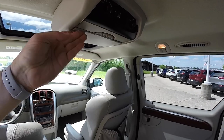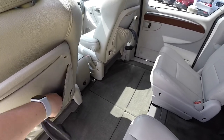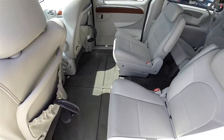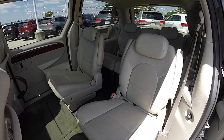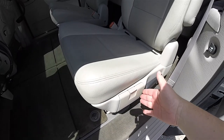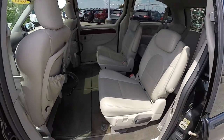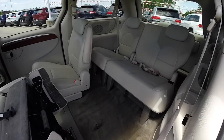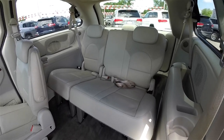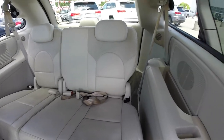Also have your fold-down DVD screen. Two pairs of infrared headphones. You've also got the remote control for the DVD player. Pop-out cup holders on the side of the seats. One 12-volt power point. Alright, and looking at the third row seat. Third row seat, seats three across, is a 60-40 split folding seat. On the outboard seats, the preferred suede continues as well.